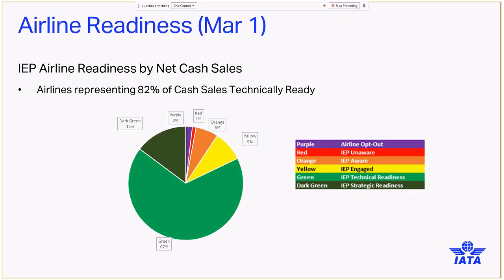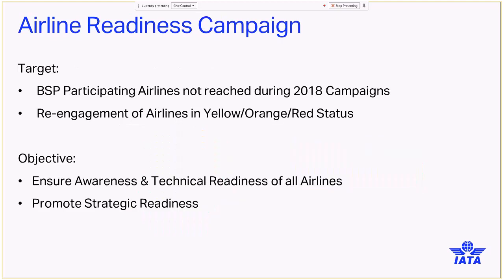So airlines in the green and dark green status have now reached about 82% of global BSP cash sales. So we've got a number of the key airlines worldwide now technically ready. And that's great, but this is disproportionately a smaller number of airlines. Okay, so we have quite a number of smaller carriers that are still not yet ready.